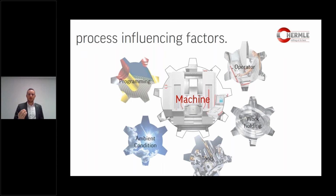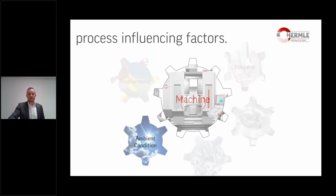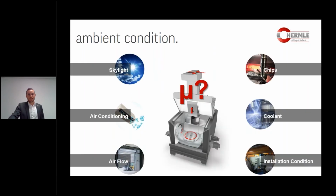The role of an operator is still crucial and is still key in a 5-axis manufacturing process, even though the tasks might be slightly shifting from just standard programming to more of a managing of the cell, controlling of a complete manufacturing cell, automation cell. But still, operators are key to a successful process on the machine. So let's shed some light on those.